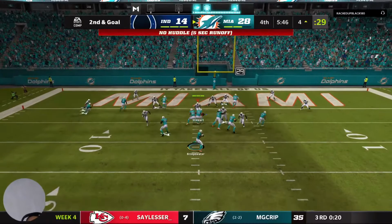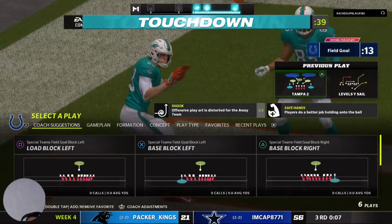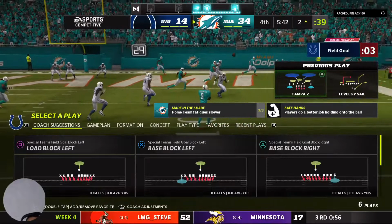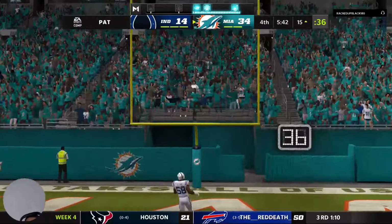Out of the gun, Bridgewater. Escaping the pressure right. And he's got his tight end, Gesicki, in the end zone. Touchdown, Dolphins. Mike Gesicki with his second touchdown of the game. Fourth of the year. And the Dolphins look like they're going to get back in the win column as they extend their lead here this fourth quarter. Sanders now to add the extra point. He's been a busy man, 5 for 5 now as he knocks another one through to extend the lead.